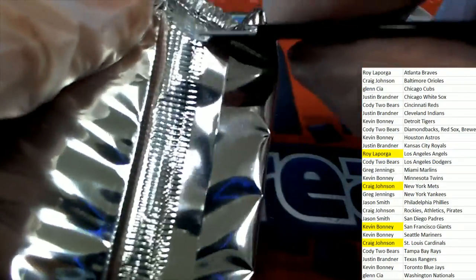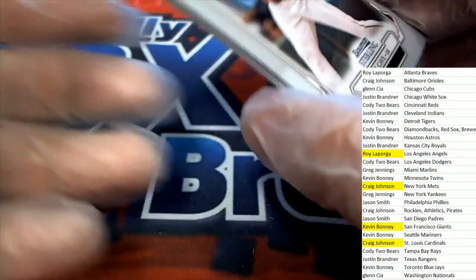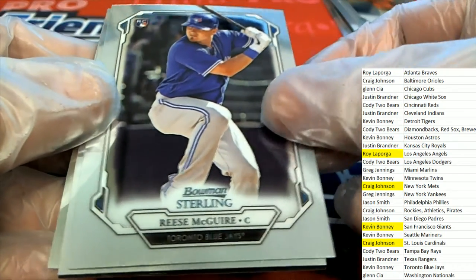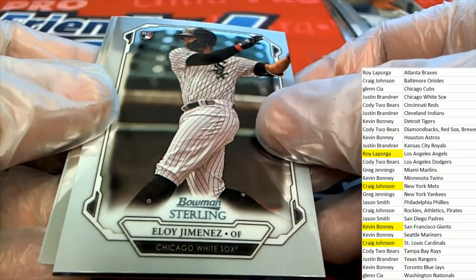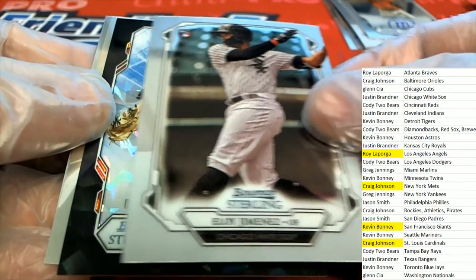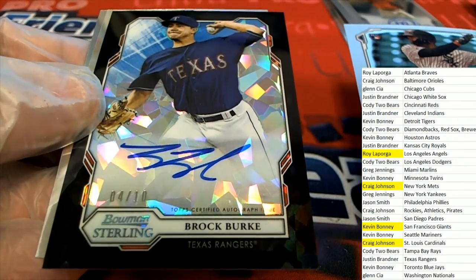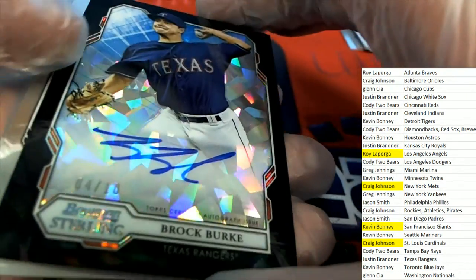The final auto is coming up. Let's hit a one of one. That's a really nice rookie card. Here we go. What's it going to be? Who's it going to be? 4 of 10 rookie auto.